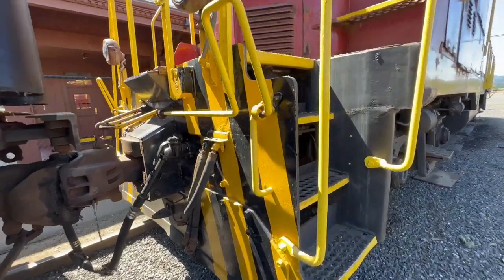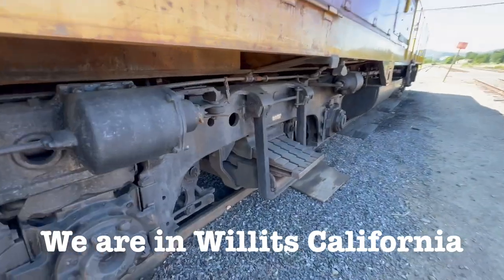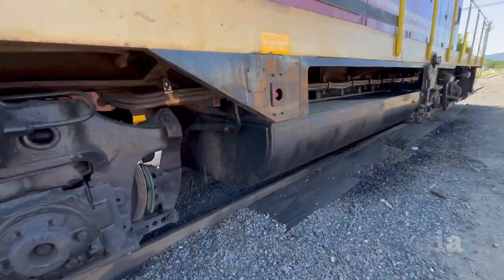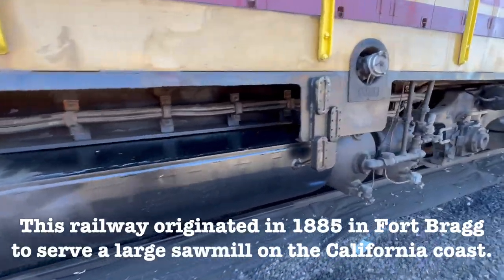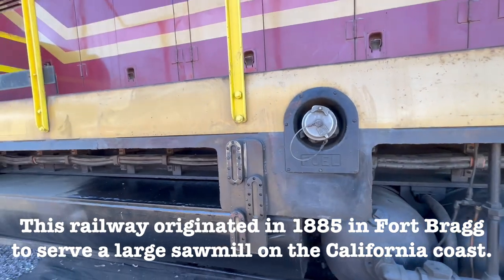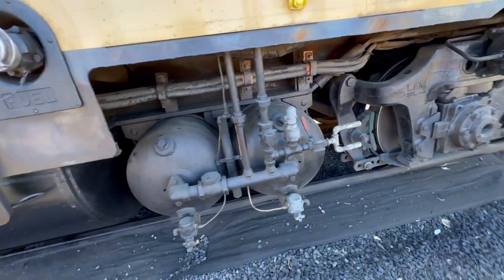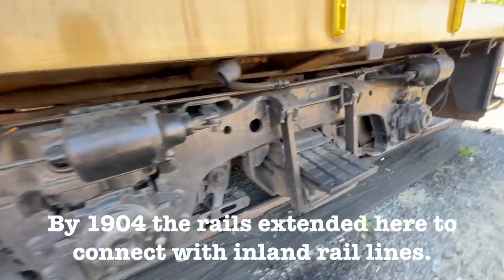Big flat half inch steel. Big fuel tank going all the way across. It looks like it's leaking. Oh, it's just got a messy fill. So they're still using this thing. She runs. She still runs.